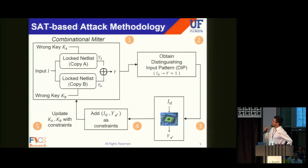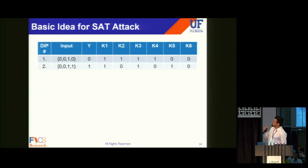Now, you take this observation and you basically tell the SAT solver to return a key that is consistent with the observation that you just had, and you put it into your CNF formulation in the SAT tool. Now, this basically iterates all the way through. And to make it even clearer, we'll just have a simple example here where I just show 6 key values just for the sake of simplicity.